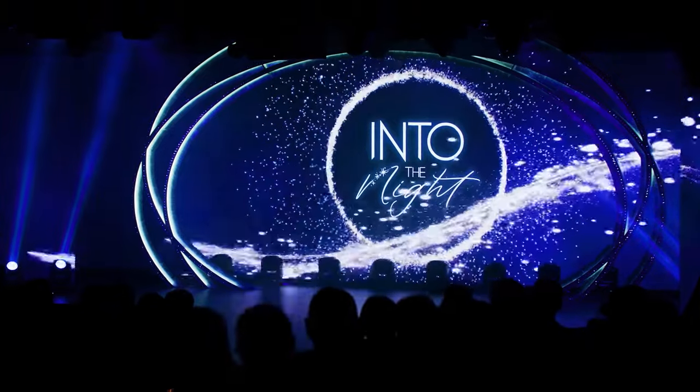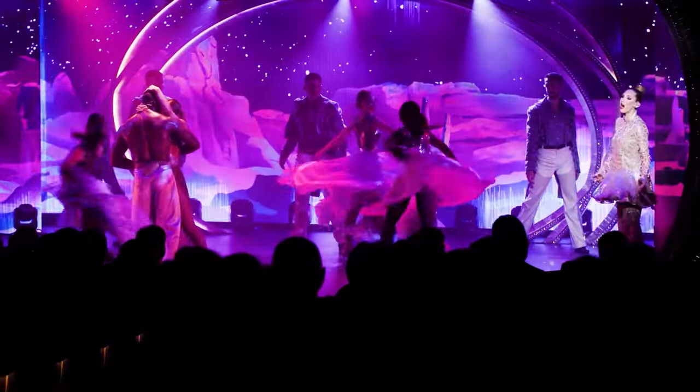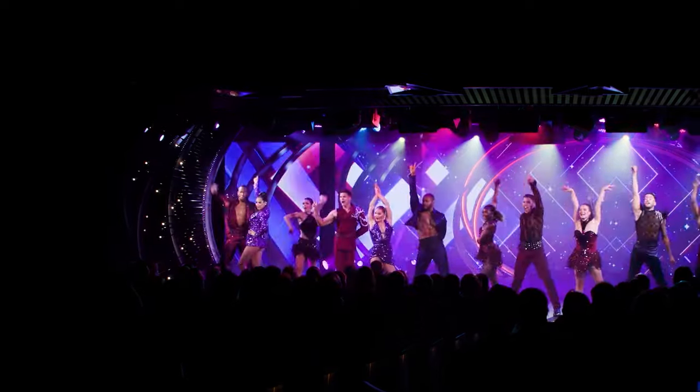Tell me about the entertainment on board. Well, we have some great entertainment offerings for the guests each and every day. But one of my favorites, the big show that we have, is called Into the Night. This kind of takes the feeling of an American Idol style show, and is also choreographed by the famed Britt Stewart of Dancing with the Stars fame. So really one of my favorite shows and a must-see.